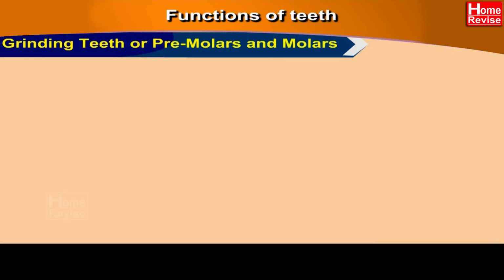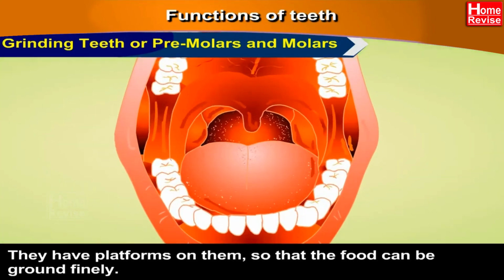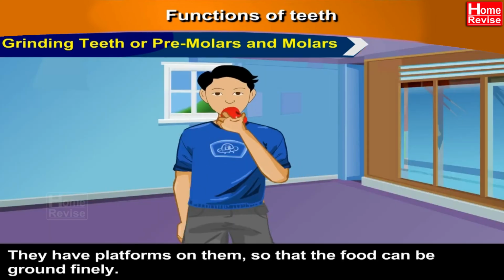Grinding teeth or premolars and molars. These are the double teeth and are at the back of your mouth. They have platforms on them so that the food can be ground finely. Can you feel all these teeth? Yes, you can.